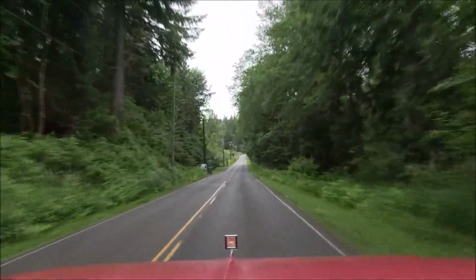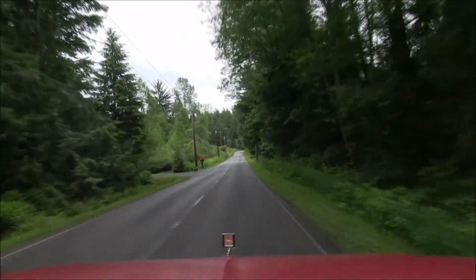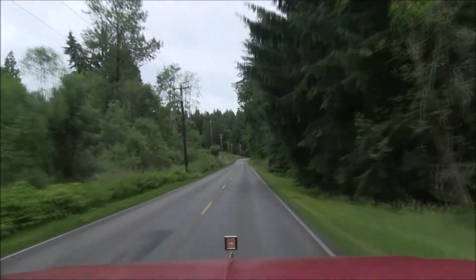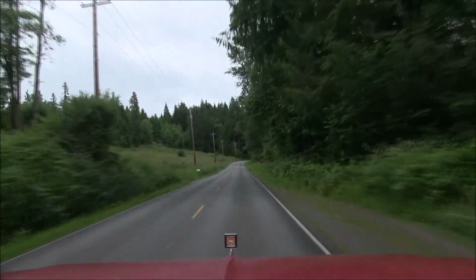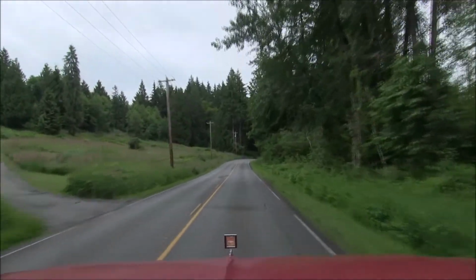And then yesterday came back up. That was a 4.5 hour drive, and that was from the halfway point. I guess it was 3 hours. It was 3, 3.5, something like that.